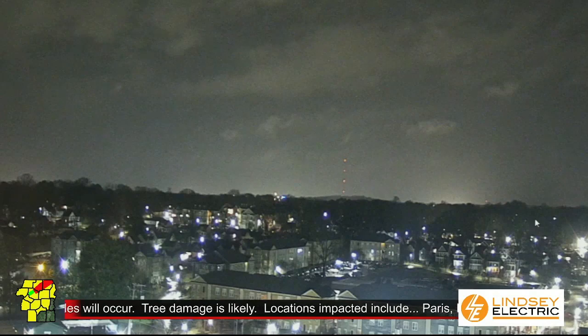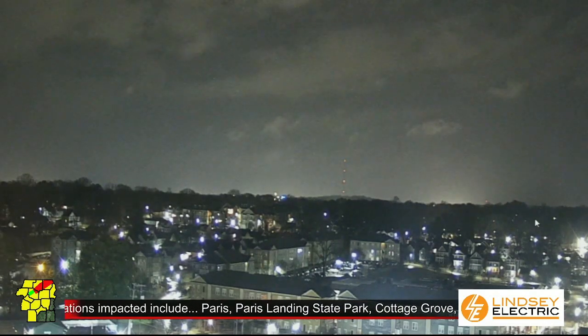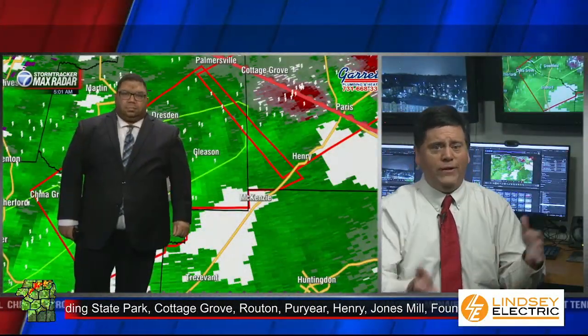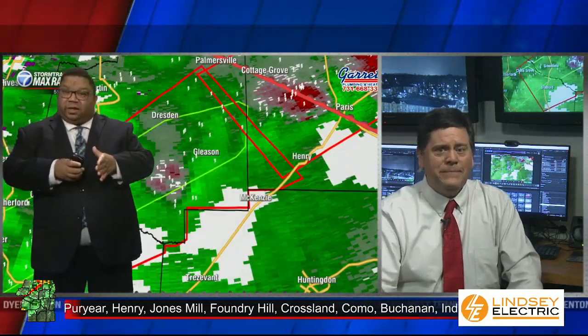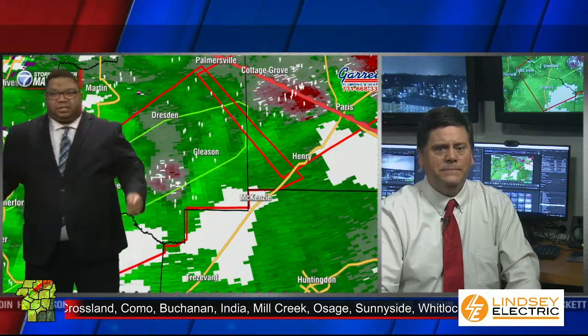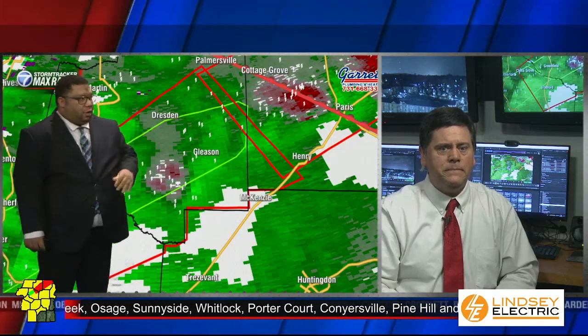Light show, basically, from here in Jackson. Absolutely. And if you're looking north, you're seeing all the lightning from those storms. One of the common things with tornadic storms is numerous amounts of lightning. Anytime we start seeing that clustering, and then, of course, those notches developing along the line, that's a telltale sign. It's about to get busy for us, and that's exactly what's happened here so far.